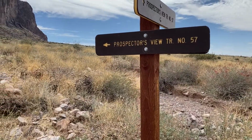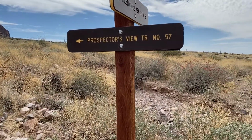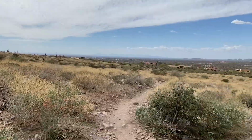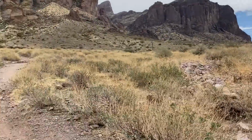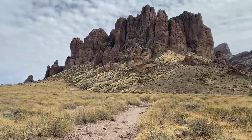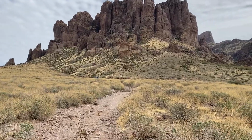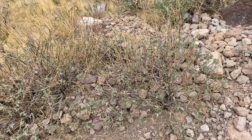Okay, so where's that green? Well, we're going to head to the green rock. It's where the arrow is pointing. We've got to take Prospector's View Trail this way, not that way, but this way. Okay, we've got to go back towards the Superstitions. This will take us along the base. This will be a really pretty hike. Come on, let's go. So we're just hiking along.